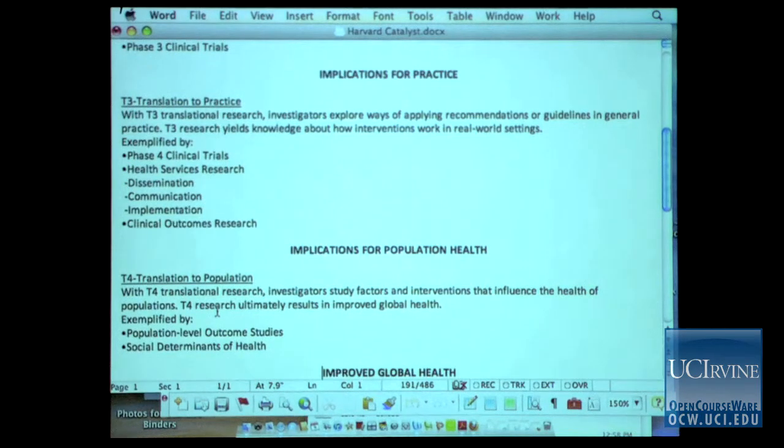And that then leads to population research, where investigators look at factors and how they affect, not necessarily a whole group of the population. It might be individuals all over the world with specific factors, or a group of people in a certain area. Sometimes a drug, treatment, or intervention might not work in a single individual, but when you look at it on a population basis, the effects are dramatic.